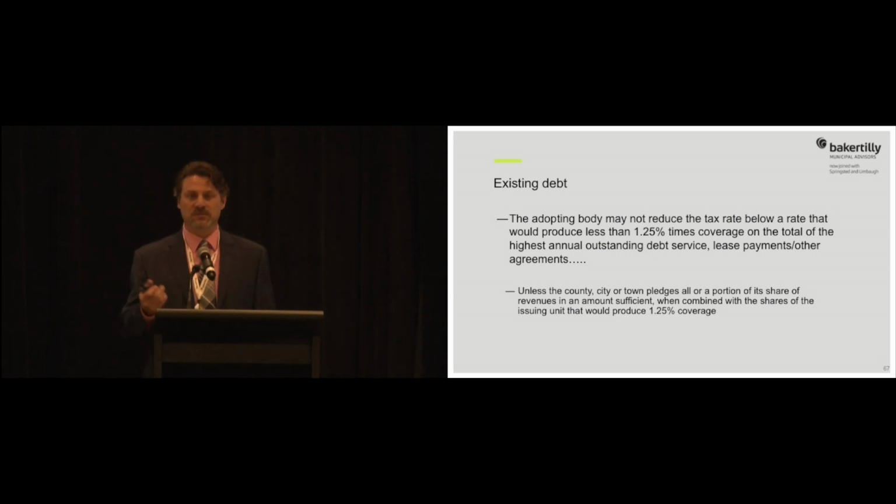So I'm working with some counties. I know that they have reduced some income taxes, and that's something that we've had to work with the other units on, just to make sure that we weren't putting them in jeopardy of not being able to make any bond payments. So if that's something that your county considers, just be mindful of that.